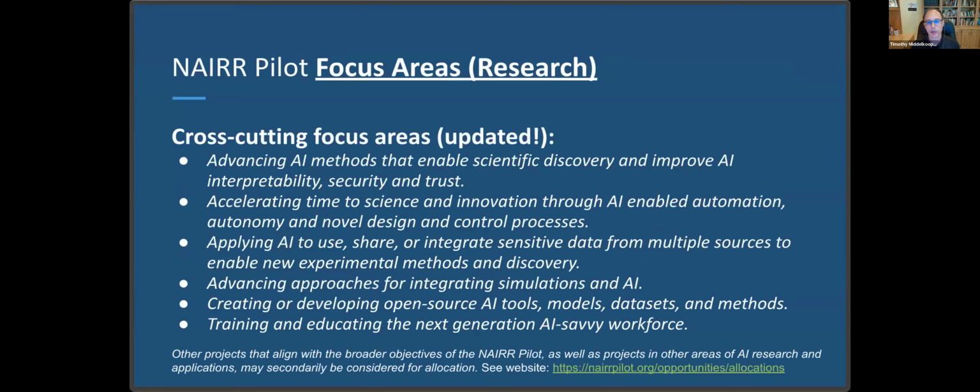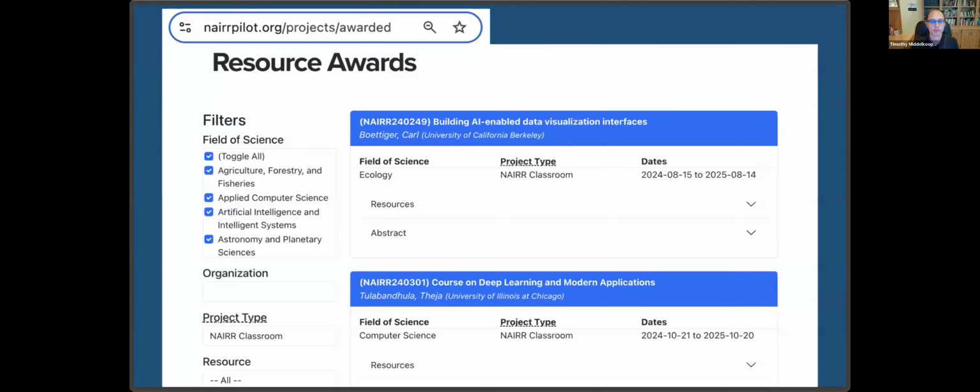Research proposals should align with the NAIRR Pilot cross-cutting focus areas. Projects in other areas of AI research and applications may be secondarily considered for allocation. While we will not read all these here, you can refer to the website when preparing your proposal. Please note that this has been recently updated, and always consult nairrpilot.org for the latest information before submitting. One way to assess alignment to the focus areas is to look for the awarded abstracts on the resource awards page. Here you can also find information about the size and specific resources awarded.